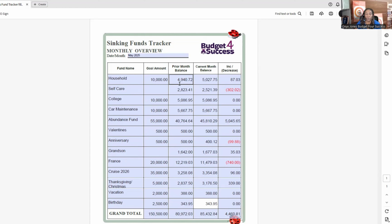Now, I will tell you, I do have this tracker and it's several pages because there are other smaller sinking funds that I use, like car registration. I add money all year long and I pay the bill at year end that aren't on this spreadsheet. But when I am done and I finish putting everything down, the grand total has to match all the bank balances, all the investment balances, and all the cash I have. It must tie. That way I know I've captured everything.